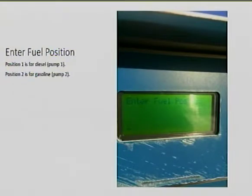Position one is for diesel, that's pump one. Position two is for gasoline, that's pump two. If all entries have been accomplished correctly, the display will read fuel position activated and the quantity of fuel that's in the tank. It's now okay to begin dispensing fuel from the pump.